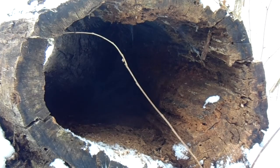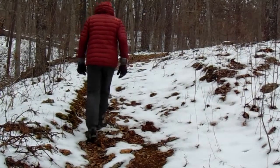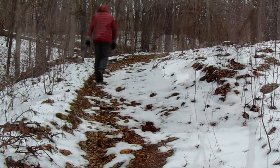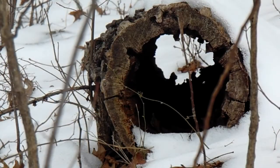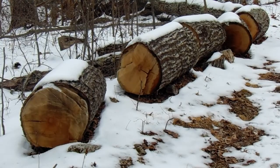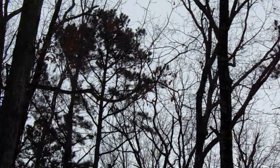Hollow log, good hiding place for critters. Perfect place for hollow logs. Excellent work by the trail crew. Windy day.